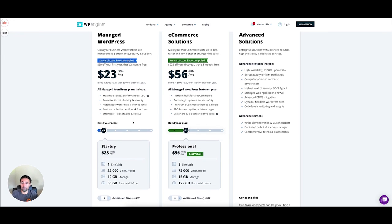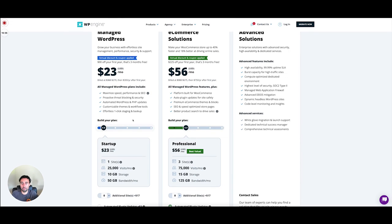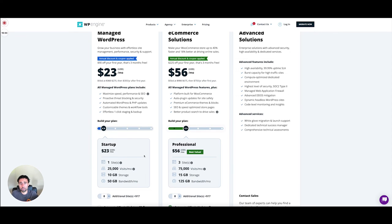But basically, you can see here, for one site, they're going to be about $23 a month, 25,000 visits, 10 gigabytes of storage, and 50 gigabytes of bandwidth. Okay, so that's all good stats. $23 a month for one site might seem expensive for some of you who are used to some of the other WordPress hosts that are out there. But again, if you're running any sort of serious business, if you're running a high quality site, if you're running a site that has traffic, you need good customer support, you're doing anything other than really a basic kind of site that you don't care that much about, then I would say absolutely WP Engine is worth the extra money at $23 a month for this, for the one site.